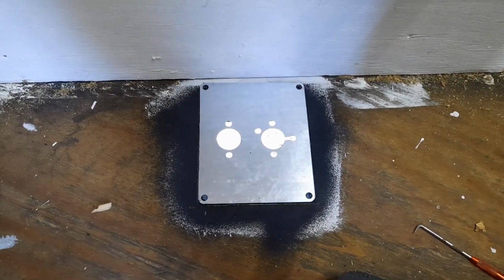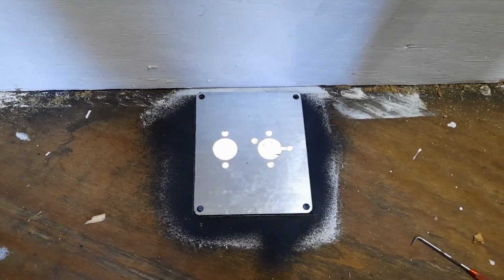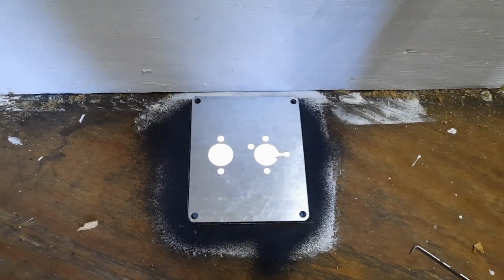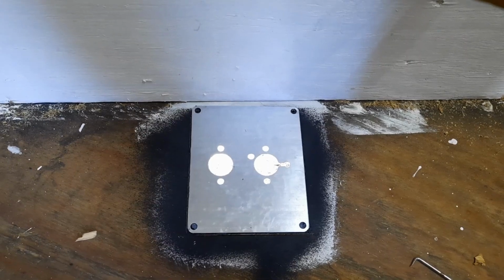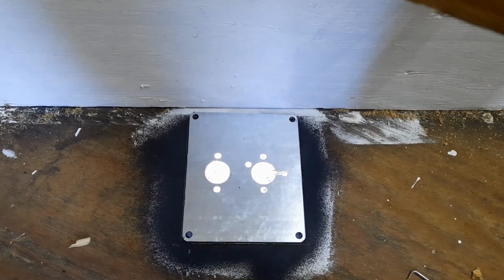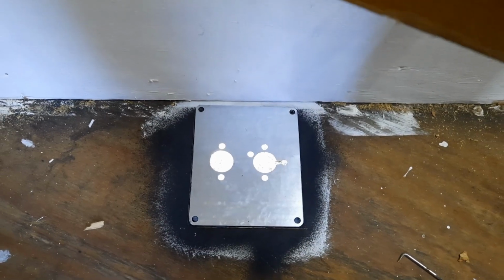Well, I have primer, undercoating, and a gasket of silicone, because the book said you should put a gasket in there, but they didn't offer one up, so I made a silicone gasket. I'll let that dry overnight. That'll help dissipate some of the vibration, and then start putting things together tomorrow.